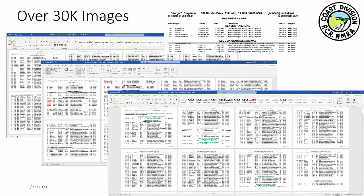Phil has shown the start of 3 lists that I've given him, which we can go into a lot later. There's one for steam locomotives, one for diesel locomotives, and one for everything else like passenger, maintenance of way, revenue cars, and I love Canadian grain cars, cylindrical cars. So they're all on one of those lists. Next slide, Phil.